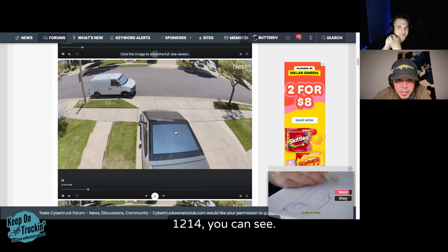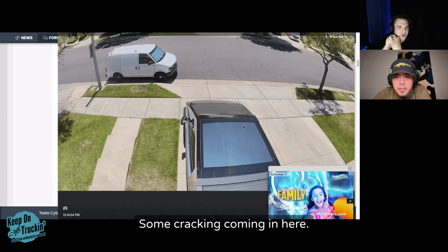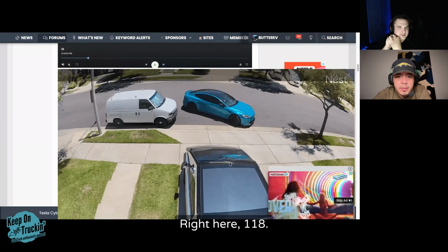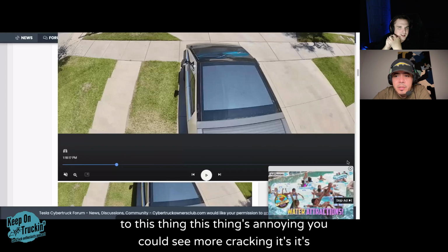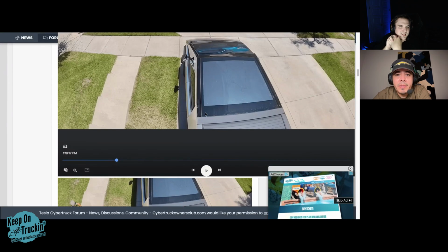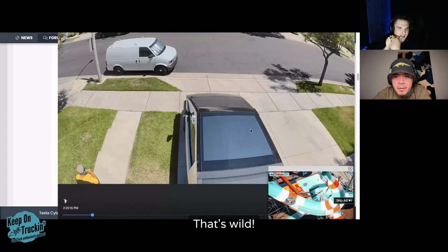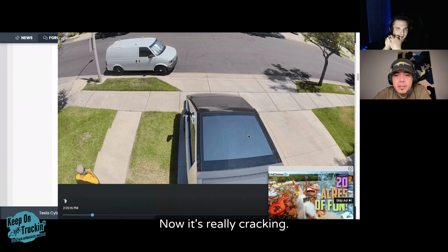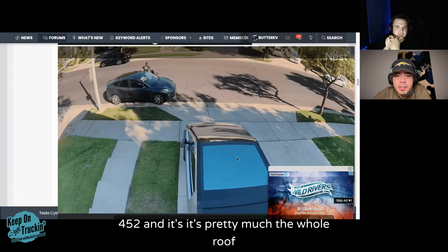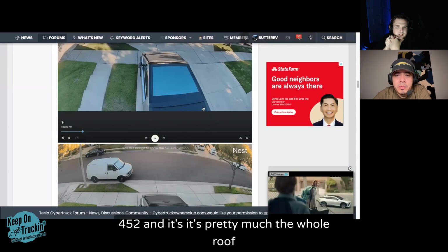12:14, you can see some cracking coming in here. Right here, 1:18, you could see more cracking. It's spreading. That's 2:25. Wild. Now it's really cracking. 4:52, and it's pretty much the whole roof.